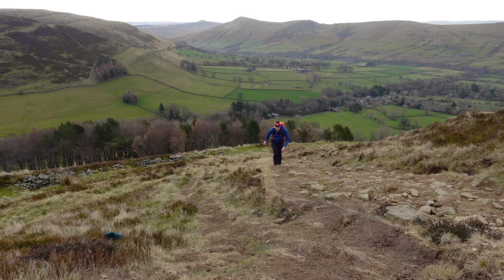The cloud has just rolled in this morning. It was a beautiful, crisp, frosty morning. However, it is actually supposed to go to 11 degrees today, which is probably the warmest it's been all year. But anyway, I'm going to crack on up Grindslow Knoll now, and we're going to head over towards Crowden Tower, and I'll probably catch up with you at Kinder Low.